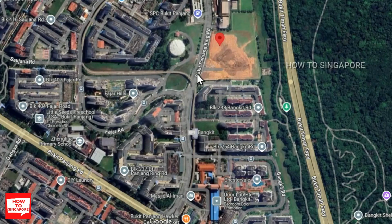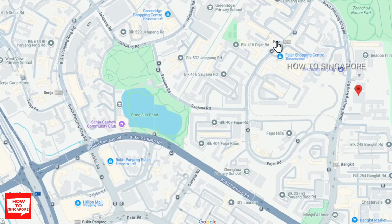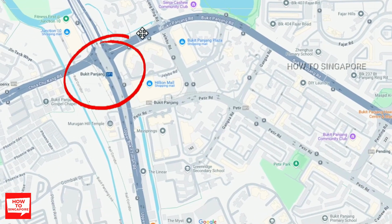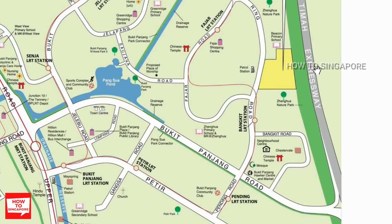In terms of amenities, actually you have several hawker centers within 500 meters. So I'm actually kind of surprised that HDB was kind enough to build an on-site eating house on the premises. For more amenities, you can take the LRT to Fajar Shopping Center here, or even go to Bukit Panjang area because you will find more amenities there. So for example, you see Junction 10 is here, Hillian Mall is here. And in terms of school options, obviously you have the Beacon Primary School just next door. Other than that, there are several primary and secondary schools within the 2-kilometer radius, as you can see here.